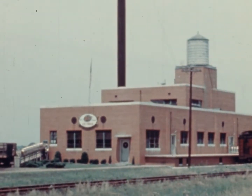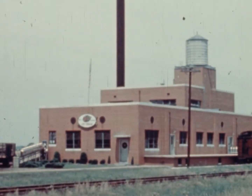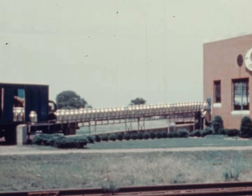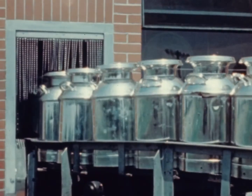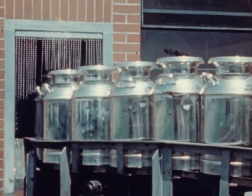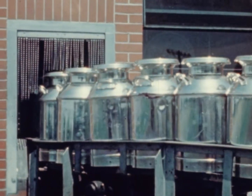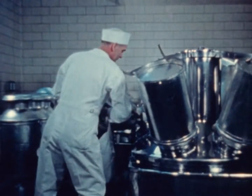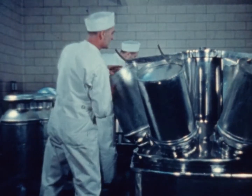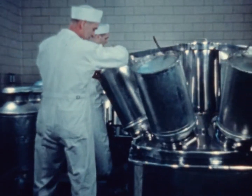Conveniently located creameries are only a short haul from the dairy farms. Here, the cream is separated from the milk and immediately chilled for shipment in refrigerated stainless steel trucks to the ice cream plant. Here, the pure cream that is only hours old is poured into the blending tanks, and our ice cream is on the way.